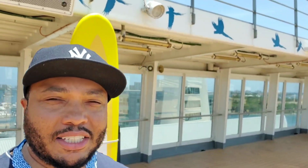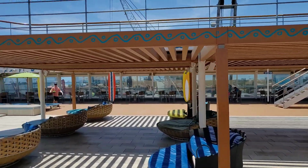Time to explore a little bit. So I'm gonna show you what I am seeing in the meantime. I like the ship, it's small. When I tell you them elevators are small, so small. I feel like maybe six people can fit in those elevators. Very small. I've never seen a smaller elevator on a cruise ship. So let's take a look and see what I am seeing. Just a quick look.